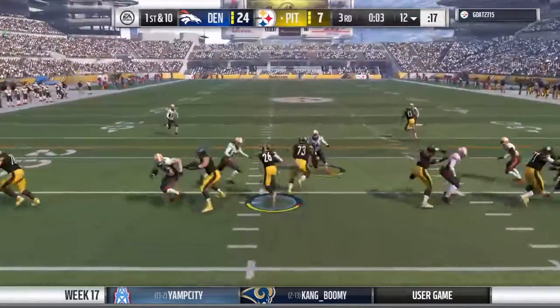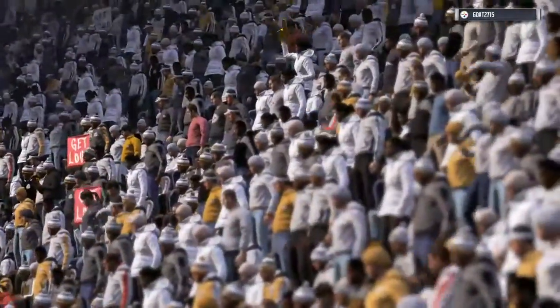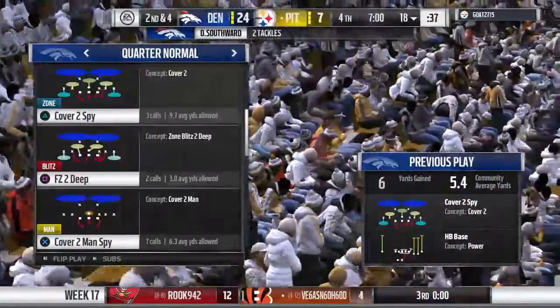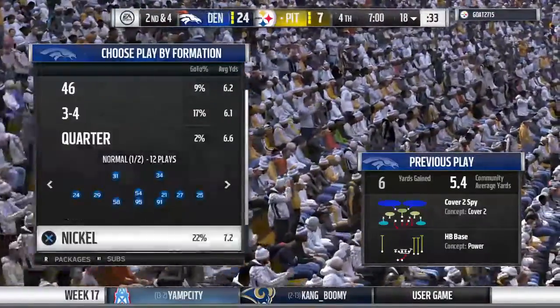They'll start out on the ground with Bell, and he'll be taken down at the 18. It's a pickup of 6, and that is going to do it for this third quarter. Back now in Pittsburgh. It's the Steelers with the football, but trailing here as we get going in quarter number 4.